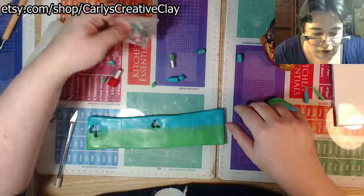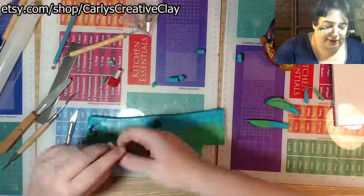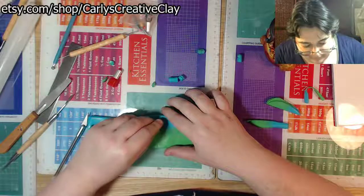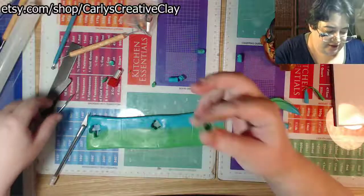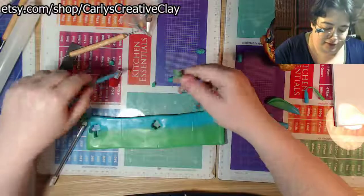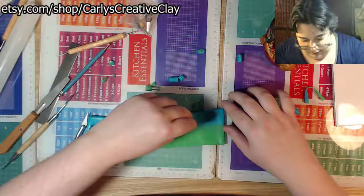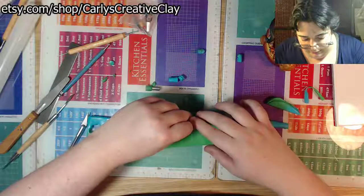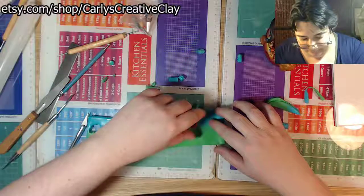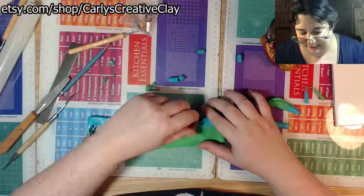Where's my smaller? It's amazing. There it is. You can take things out and they still go missing. The thing is, where this is green and I'm working with green clay, it's easy to miss it. Here we go, one more over here, and then I'm going to put some tree stumps.